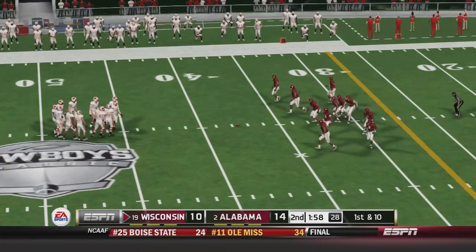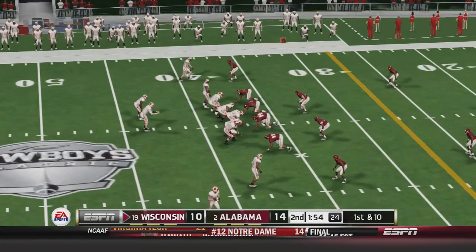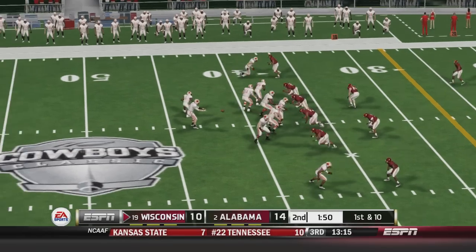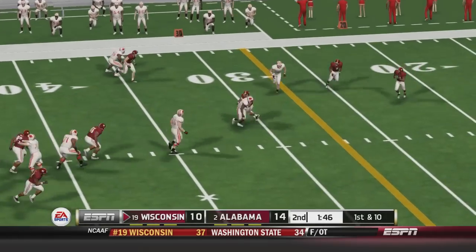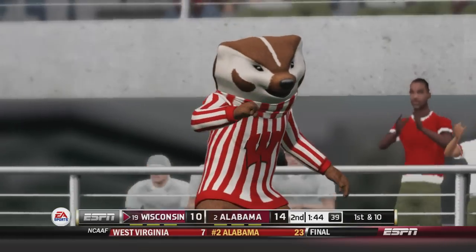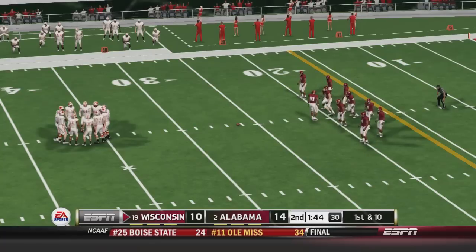Let's see now how the defense responds to giving up the gain on the run. He's taken down at the 26. That's a gain of 12 on the play. That makes it first and 10.